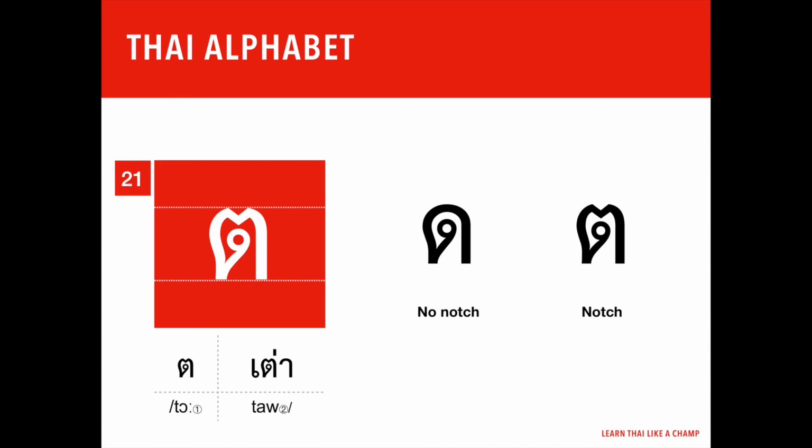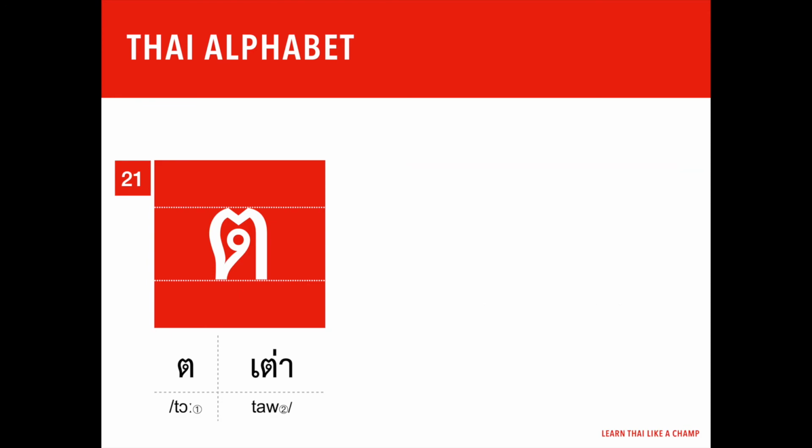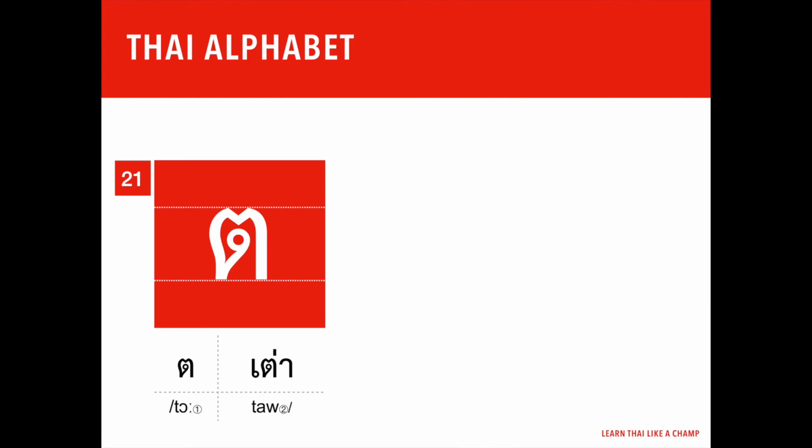So, why don't we start writing tò tàu together? It's not so hard. You start from the circle, go clockwise, go down to the left, go up, make a notch, and then go down. All right, let's try that again. You start from the circle, go clockwise, go down a bit to the left, go up, make a notch, and then go down. And that is how to write tò tàu in Thai.